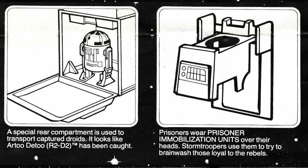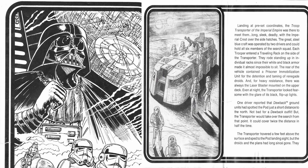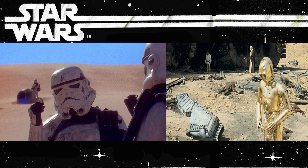The set also included immobilization hoods for brainwashing our intrepid rebel heroes. Also included was a booklet that featured an early expanded universe story. Here we see Darth Vader sending a platoon of stormtroopers to Tatooine in search of R2-D2 and C-3PO. Predictably, this book does manage to cross-sell the Darth Vader, Stormtrooper, and Jawa figures, as well as the Patrol Dewback and Jawa Sandcrawler. The story neatly bridges the gap between "Look, sir, droids," and Luke, Ben, and the droids discovering the Sandcrawler and the carnage the stormtroopers left behind.